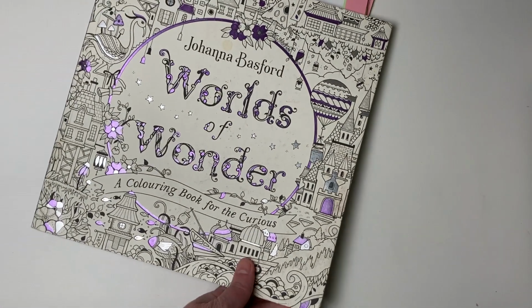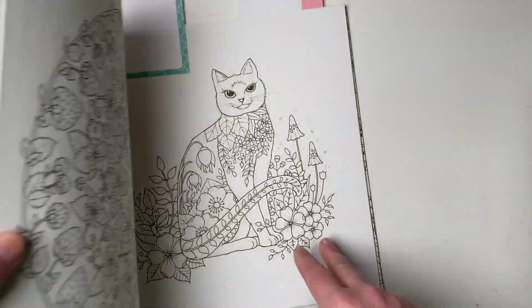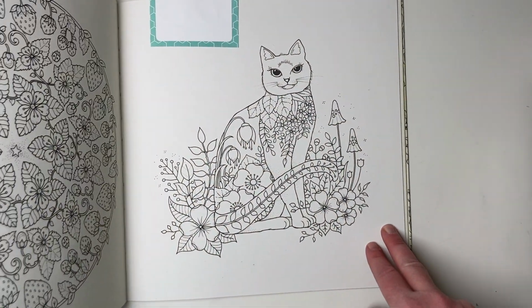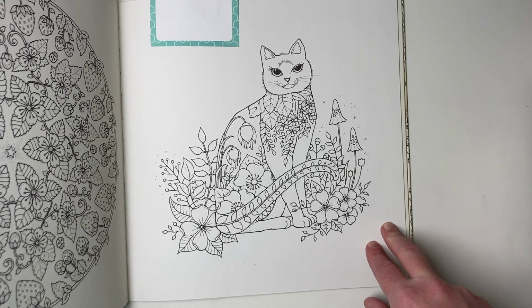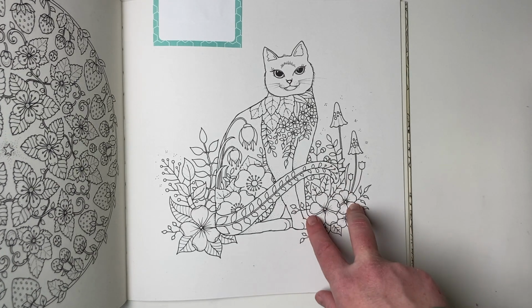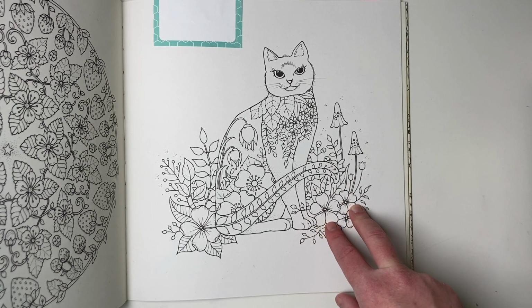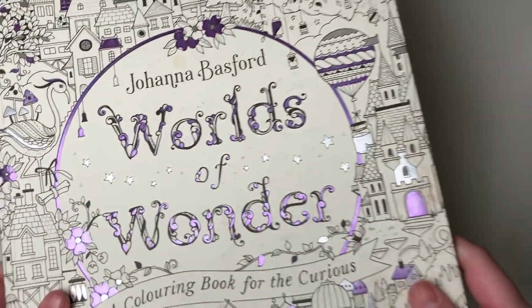And then I have Johanna Basford's Worlds of Wonder. As you know, there is 1 cat page in this book. It's quite a rare thing for Johanna to draw. So if I want to do something floral, maybe this is the kitty that I will choose in November. All right, so those were the November books with the cats and dogs.